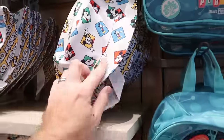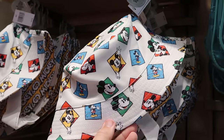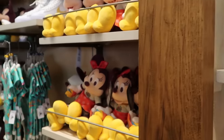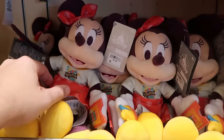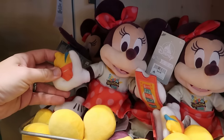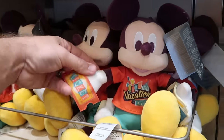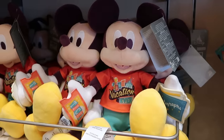And then right next door is a reversible bucket hat, part of Mickey and Company, with the square patterns, with Mickey Mouse a bunch of times. Then it does say Mickey and Company on the inside. Let's see what else we got though. Here's the brand new Play in the Park plushies. It says best vacation ever with Minnie Mouse. In one hand she's holding a park ticket and in the other hand is a Dole Whip. That is so much fun. And of course they do also have Mickey Mouse here as well. In his hand he has a park ticket and he has his autograph book for $25.